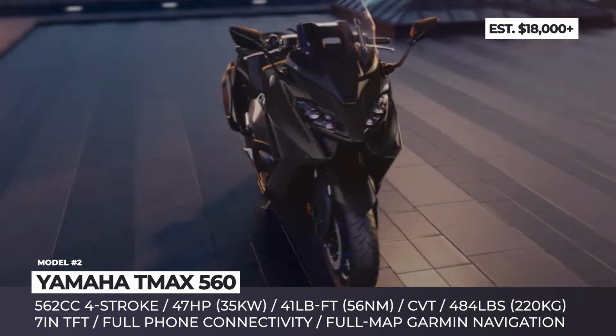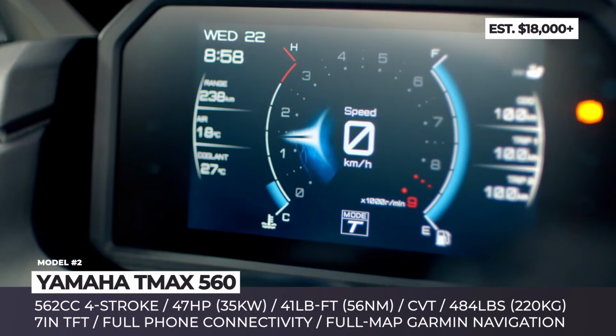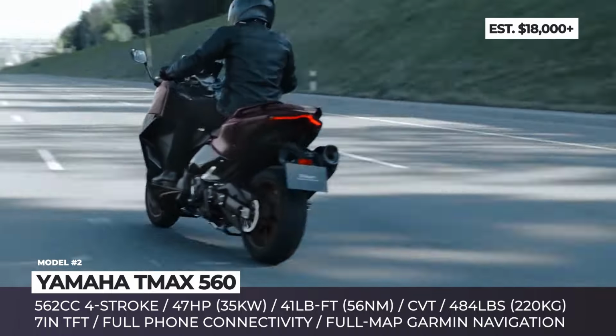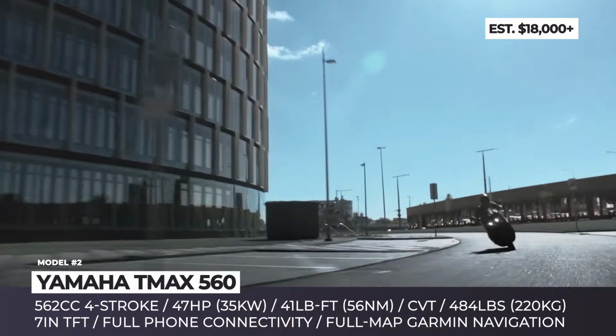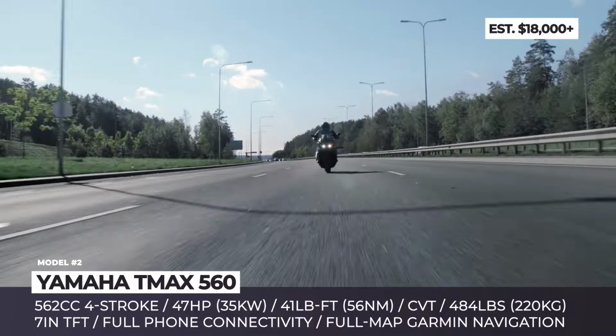The newcomer gets angular bodywork, projector LED headlights, and 15-inch alloy wheels with dual-disc brakes up front. Its lightweight twin-spar aluminum frame comes fitted with a USD front fork and an adjustable rear suspension. The total weight of the new TMAX reaches 484 pounds with a full 15-liter fuel tank on board.